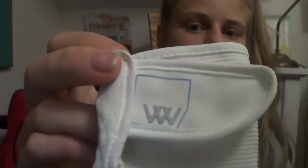Next item I got was a pair of gloves, just to have another pair of gloves in my show bag. These are the Woof Wear. I don't know what brand they are, but they're really good. I have another pair of these, but obviously they're just general riding ones. They're white, obviously, and they're really comfy, and there's a little brand logo.